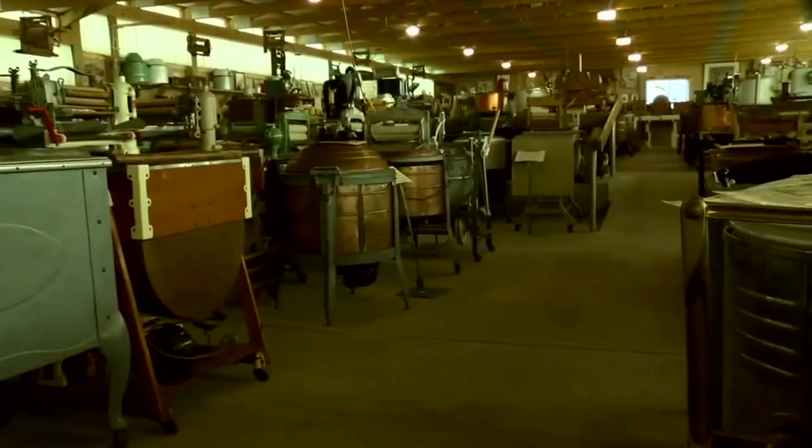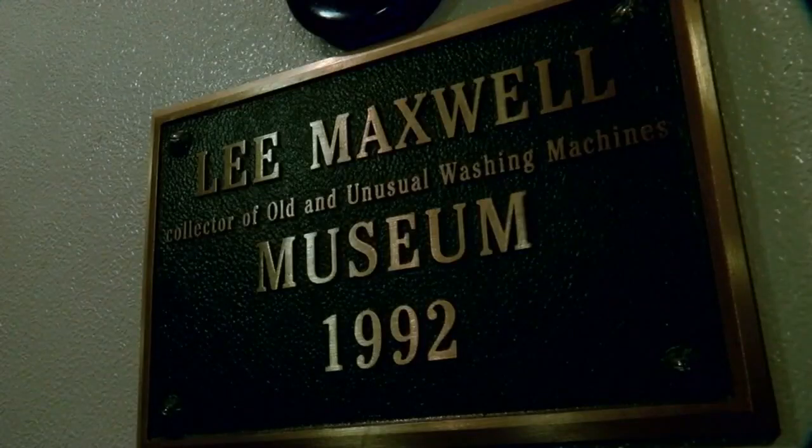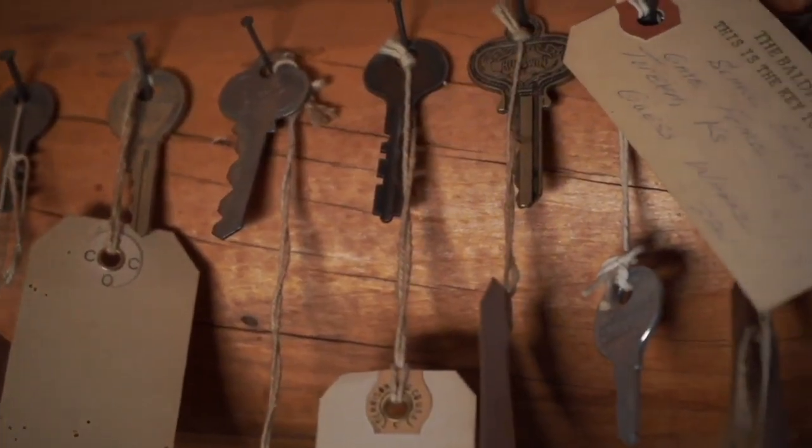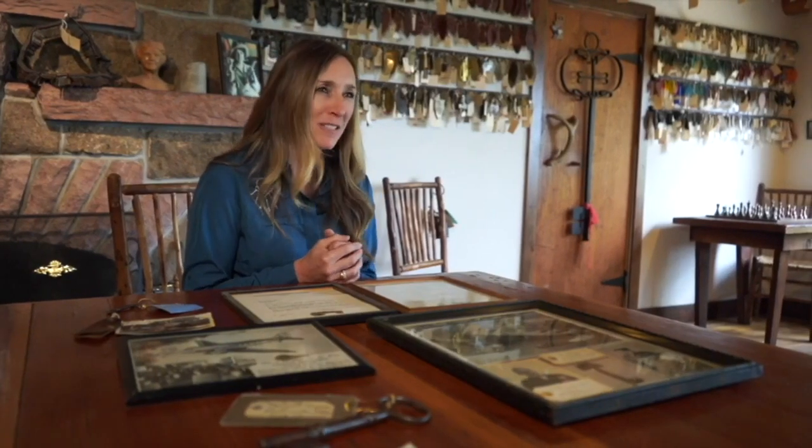To some of the odder collections in our state, like washing machines. The oldest one I have dates back to 1844. Or keys. We've got a key from Hitler's side table.